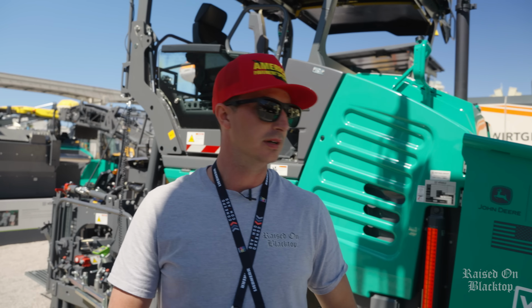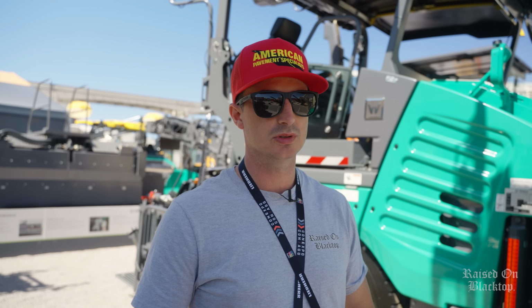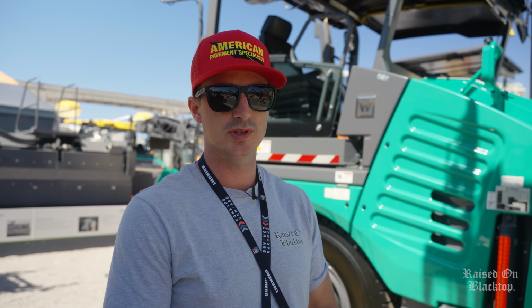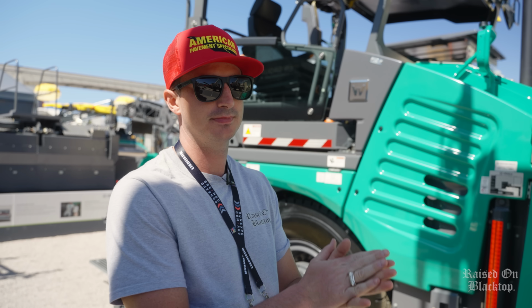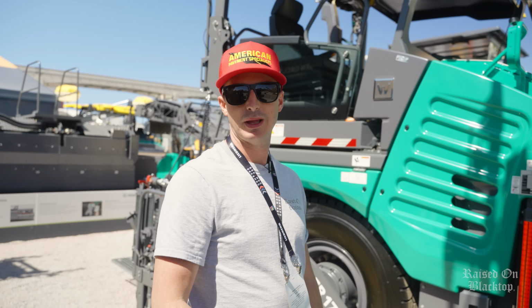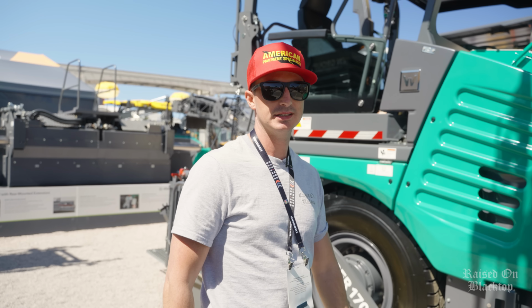Guys think we're crazy, but when I run the screed all day and we've never even touched our cranks, we're totally tow point. It's just a lot smoother. A lot of guys like the crank still, a lot of old school guys, but our cranks probably don't even turn now because we've never even turned them. But yeah, we're tow point guys and it's been great.